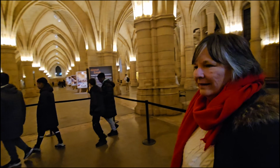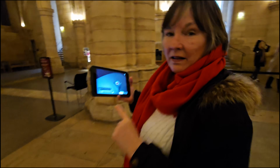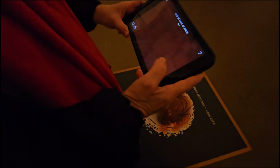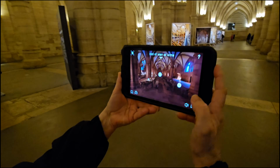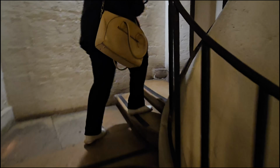And it's pretty cool. I expected it to be beautiful, but what a grand entrance. This is where the first king of France lived. So we got a little pad here to take us through and guide us. You scan it. And now you look it up, you point it to the hall, you get to see it. Oh, wow. This is what it looked like. It was basically a banquet hall.